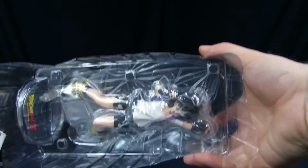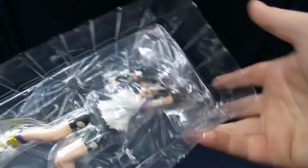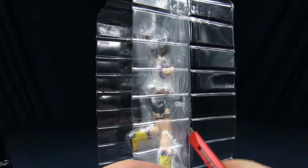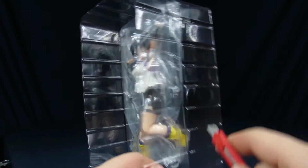But never picked up the first one because I never really liked the pose. Oh, the one with the mirror? Yeah, the one where she's like bending over and like extending her shirt out. And I never really liked long-haired Videl either. I don't like short hair Videl. So you don't like this one? No, it sure reminds me of a dude.